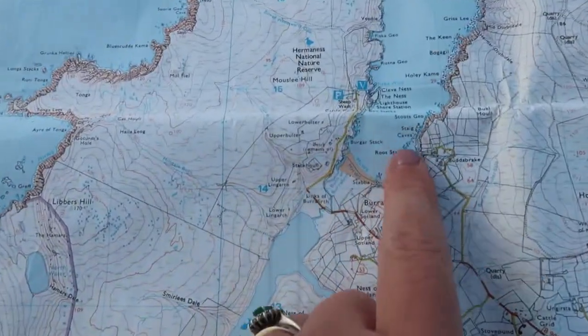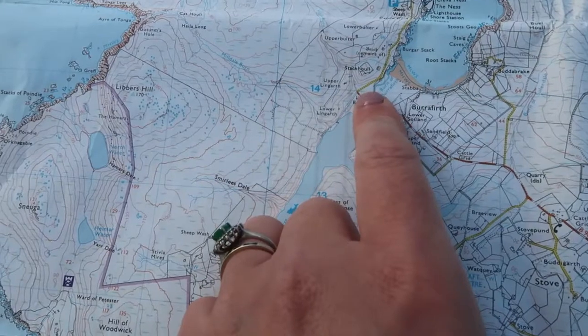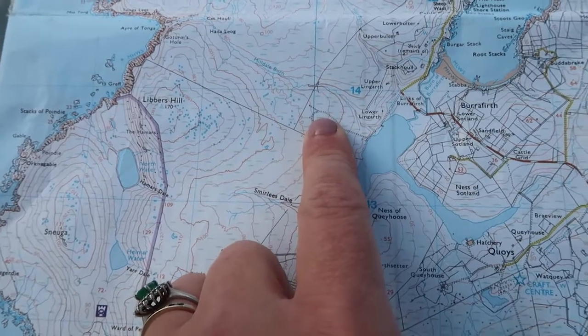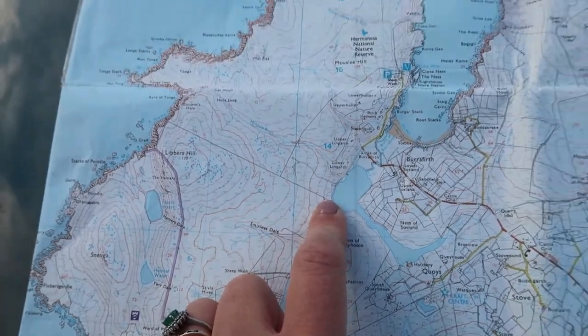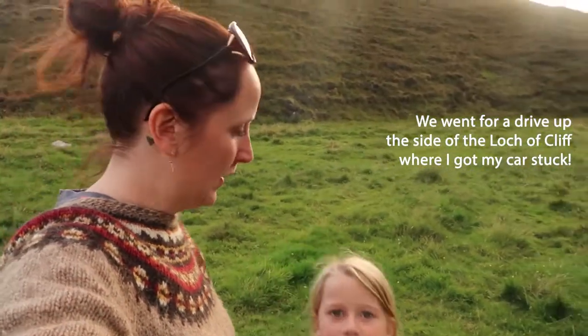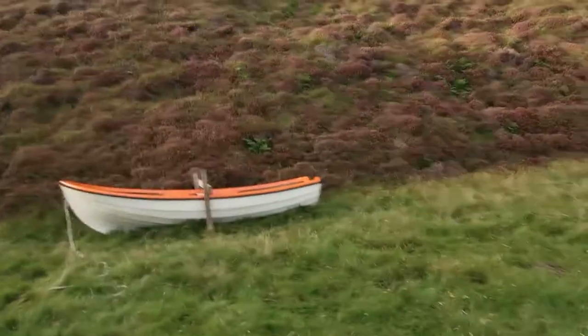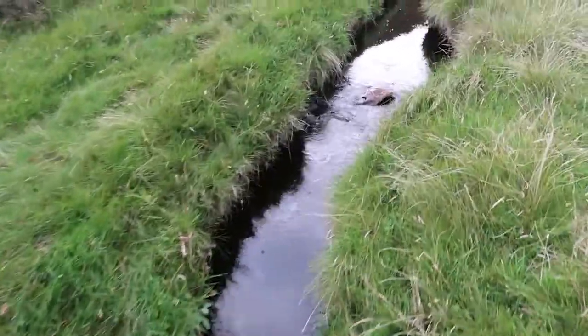Okay, so we are here and there's a track that runs up here. I'm going to have a look and see what's up that track. I think. It turns out that the road is not suitable for vehicles. I had to reverse all the way back down the hill.